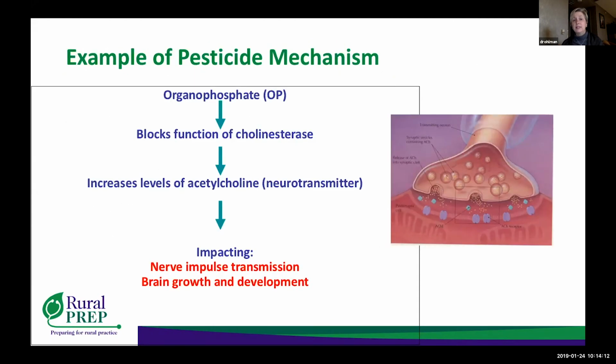So organophosphate pesticides and carbamate pesticides are what we call cholinesterase inhibitors. So they block the function of cholinesterase, which increases the levels of acetylcholine, the neurotransmitter in your nerve, and it has an impact on the transmission of nerve impulses and also brain growth and development.